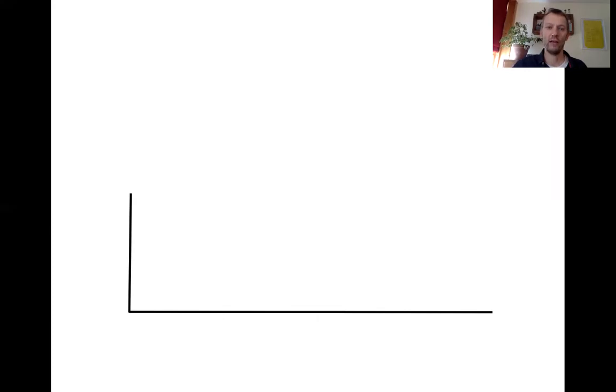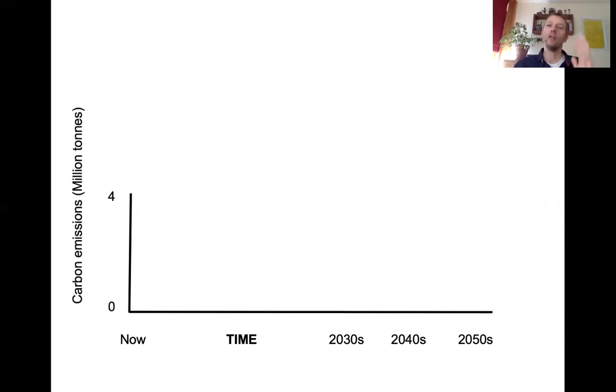So all good graphs are labelled. I put some time along the bottom axis, now and into the 2030s, 2040s, 2050s. I haven't done it equally because I want to make a bit of space for some visuals. And along the other side, carbon emissions. We're going to measure carbon emissions in millions of tons of carbon. Okay, so we've got time and carbon.